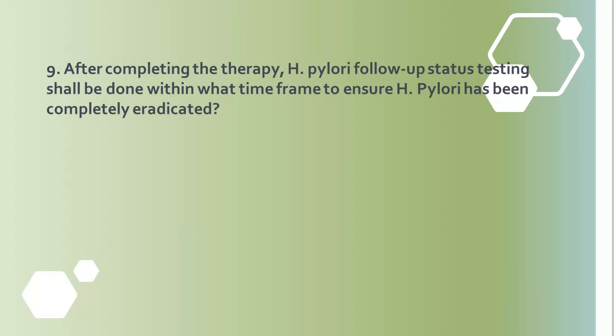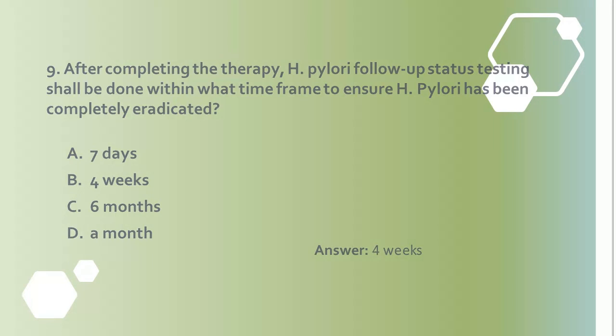Next question is: after completing the therapy, H. pylori follow-up status testing shall be done within what time frame to ensure H. pylori has been completely eradicated? Options given are: A, 7 days. B, 4 weeks. C, 6 months, and D, a month. The answer is option B, 4 weeks.